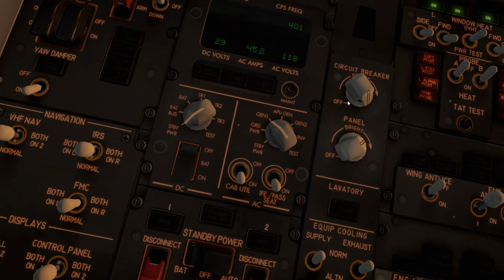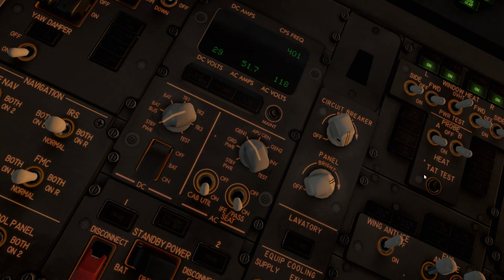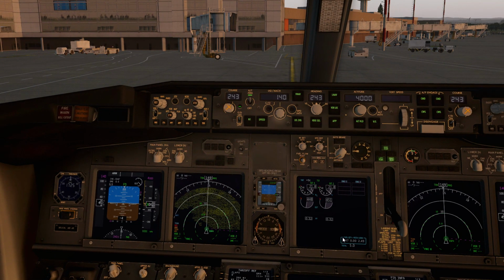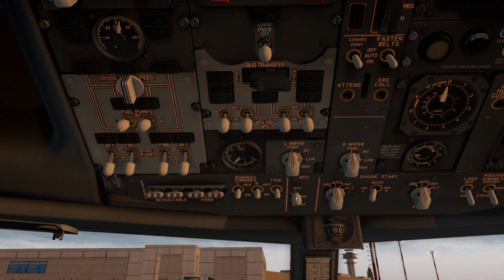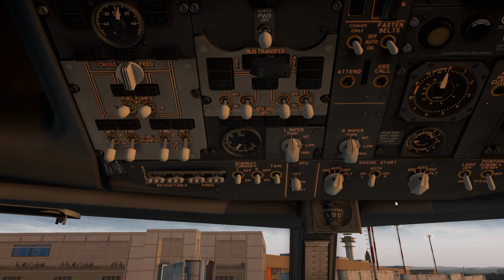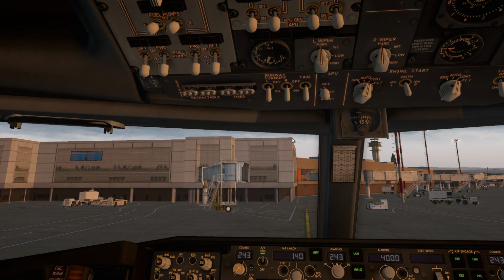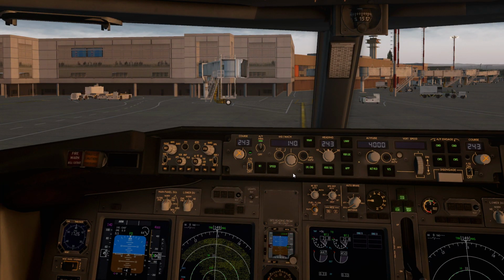Probe heat can come on. So that's those two right there. Fantastic. I think we are going to need anti-ice, so I'm going to think about that one. APU can now go off. This can go to continuous, that can go to continuous, that can go to both. Taxi light can come on, runway turn-off lights can come on.